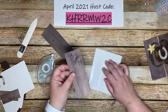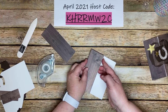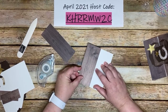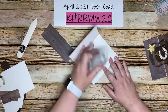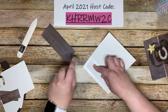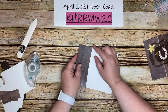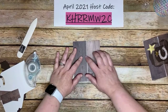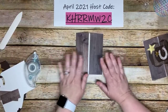Okay, then we're going to attach this. I'm just going to make sure that I'm getting it lined up on the edge, on the inside edge. That will help me make sure that I'm straight all the way across. All right, so there we go. There's one. I'm going to open that, and we're going to do this side. Okay, and then we're going to do the same thing. We're going to line it up with that inside corner, and then go all the way down to the other inside corner. And there we go. Then I'm going to give it a good burnish again because I want to make sure that it stays closed as best as it will.